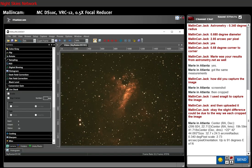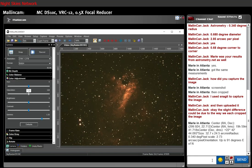Okay, there we go. We've got a couple of stack image here that gives us some pretty good view. I still find I'm going to lower the saturation because it's picking up a lot of the light pollution in the background. So I always do normally. Right now it's set at default 128. I'm going to bring down about 85 or so. Here's 85.